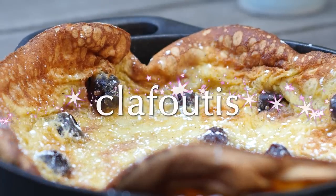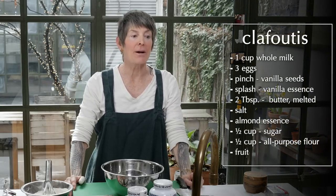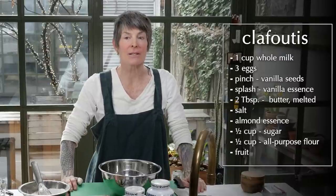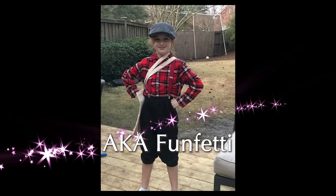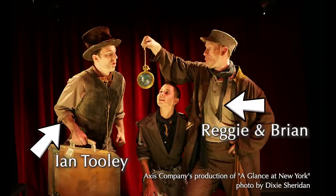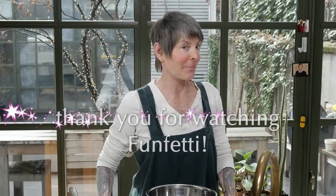Clafoutis, the easiest dessert I think we've ever made on the show, besides maybe macerated fruit. I mean, this is very easy and usually flawless. Miss Lydia Tooley, AKA Funfetti, the daughter of my dear old friend Ian Tooley, whom I miss very dearly. This might be something you could make pretty easily for your parents with any sort of fruit that you think looks beautiful. Let's try to make a clafoutis.